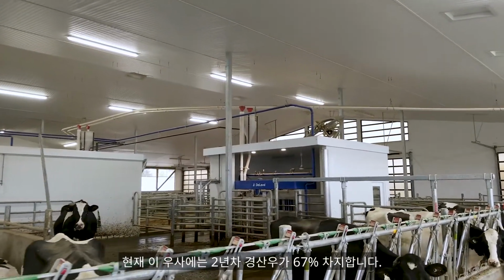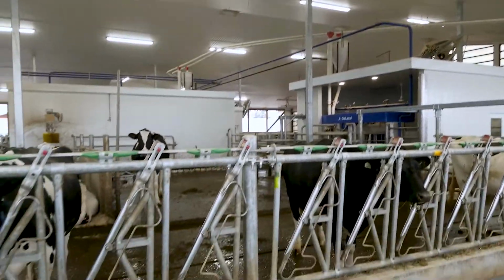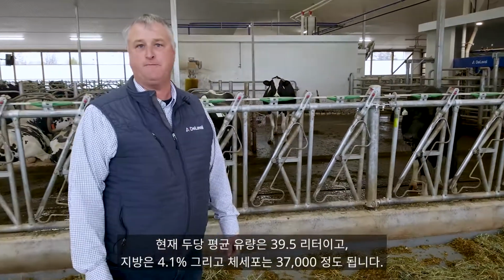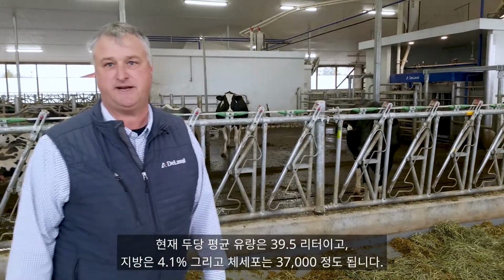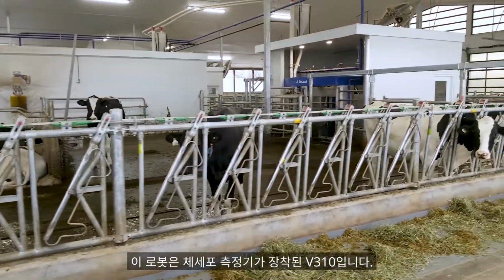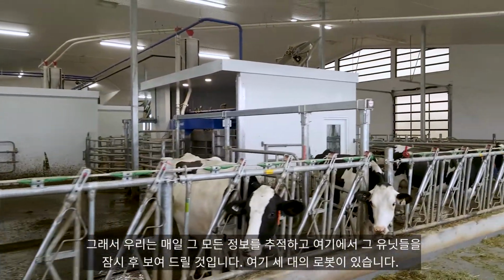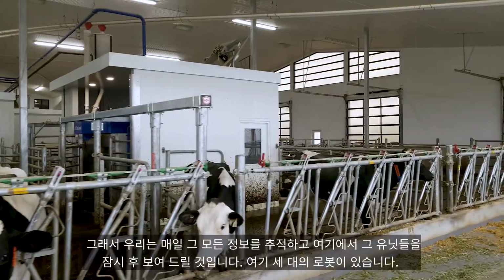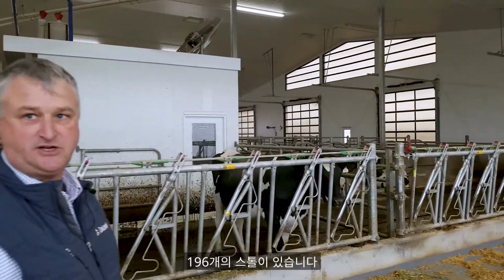Currently, this barn's got 67% 2-year-olds in it, and I think today's average is 39.5 liters with a 4.1 fat and 37,000 somatic cell. These robots are V310s with somatic cell counters on them. We track all that information daily, and we'll show you those units in a second. There are 3 robots and 196 stalls for the 3 robots.